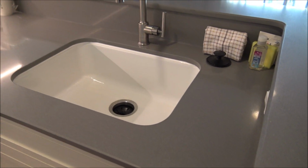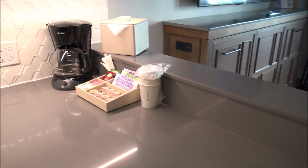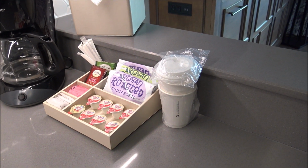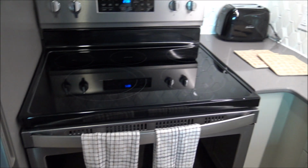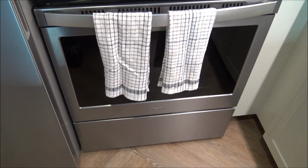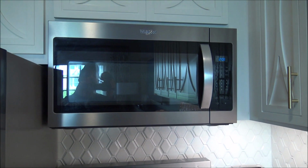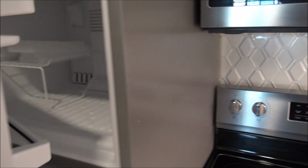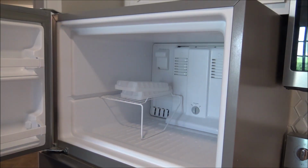Here's the sink. We got Mr. Coffee pot with some coffee and tea choices. You have a good sized stove with the microwave, toaster, and a full-size fridge. Oh, maybe I'm doing it the wrong way. There's your freezer.